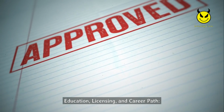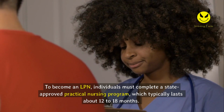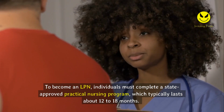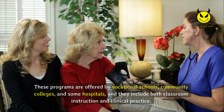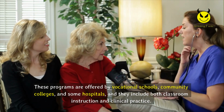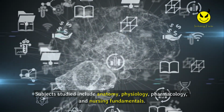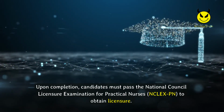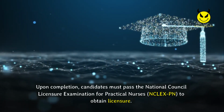Education, licensing, and career path. To become an LPN, individuals must complete a state-approved practical nursing program, which typically lasts about 12 to 18 months. These programs are offered by vocational schools, community colleges, and some hospitals, and they include both classroom instruction and clinical practice. Subjects studied include anatomy, physiology, pharmacology, and nursing fundamentals. Upon completion, candidates must pass the National Council Licensure Examination for Practical Nurses, NCLEX-PN, to obtain licensure.